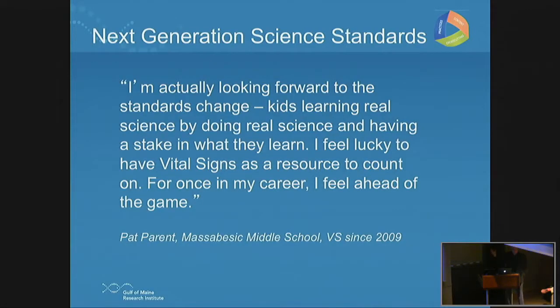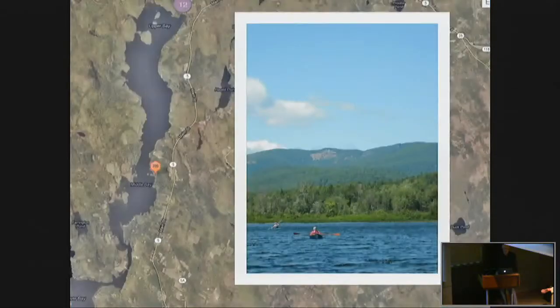This is one of the teachers, some comments from Pat Parent, who was a teacher at Massabesic Middle School. I was actually, that was my alma mater, not the middle school, but the high school. Massabesic High School, Waterboro, go Mustangs. So that is something that has been great, to have these passionate educators who are involved with this project, and that continues to grow as well.